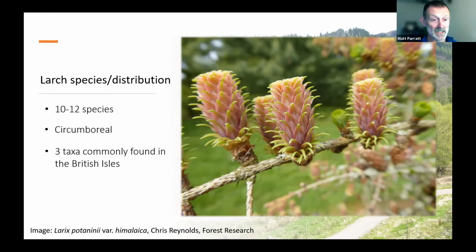And 3 taxa are commonly found in the British Isles, and as I said earlier, you will get some in gardens and collections. Larix laricina, tamarack, occasionally pops up, but essentially it's the 3 taxa I'm going to talk about today that you're going to come across time and time again.